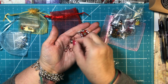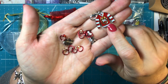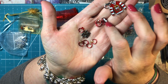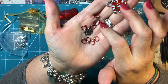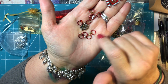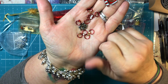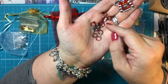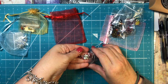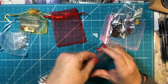Oh my goodness. So this was the ugly sweater kit, but this is hardly an ugly sweater. That has Rudolph on it. It's adorable. And then there's a present, and all of the little rings are red with white, gold, and red or clear beads. Super cute. She must make these herself is the only thing I can think, which would make sense. It is Etsy. But she does a good job.